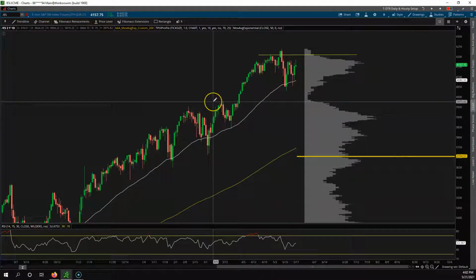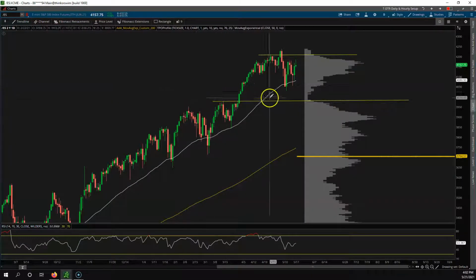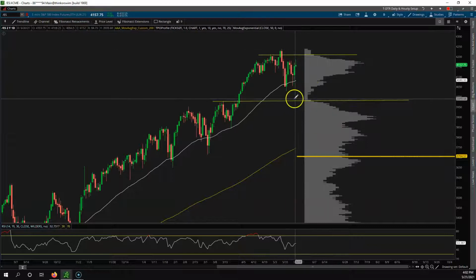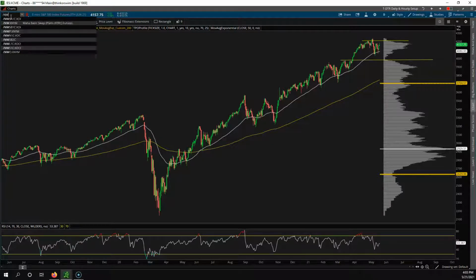Again, remember, I've been saying one of my ultimate targets right here is this low volume node, which is around the 3980, 3975 level. That's my ultimate target for this kind of leg lower, for at least a retest, and maybe we get there. But I'm just going to say sideways to a choppy market this coming week. So that's it for the ES. Let's take a look at the NQ.